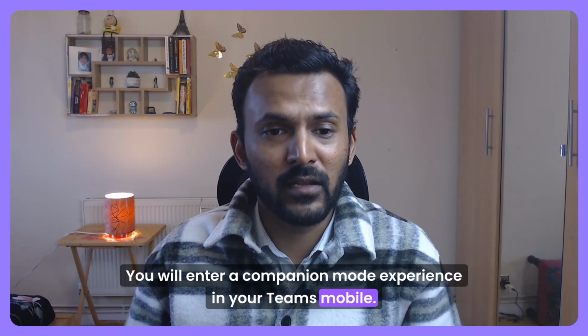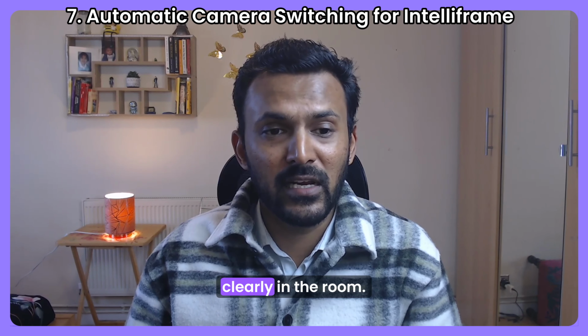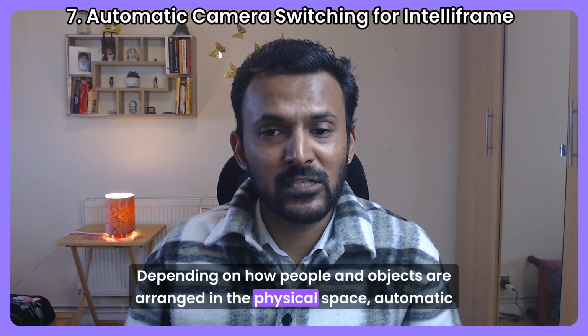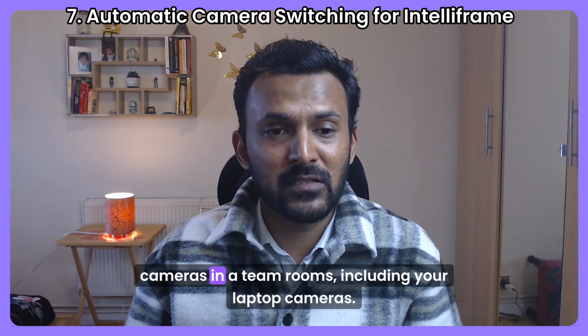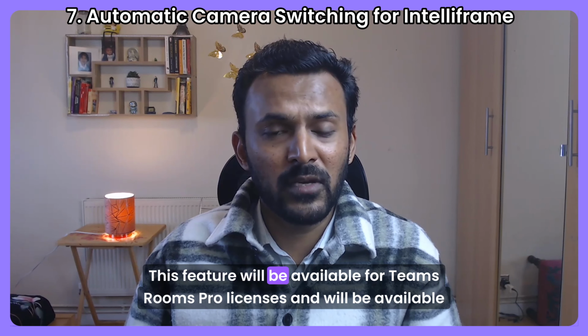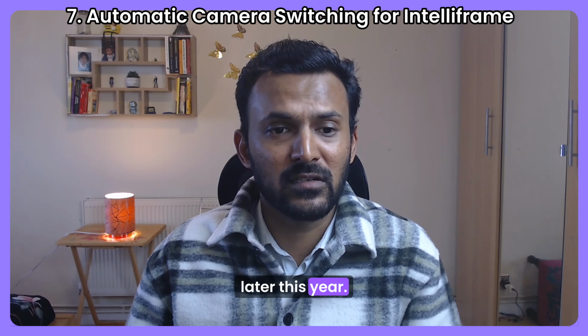Automatic camera switching for IntelliFrame. Sometimes remote participants in a hybrid meeting may have trouble seeing everyone clearly in the room. Depending on how people and objects are arranged in the physical space, automatic camera switching for IntelliFrame will help with this issue by using multiple cameras in a Teams room, including your laptop cameras. This feature will be available for Teams Rooms Pro licenses and will be available later this year.